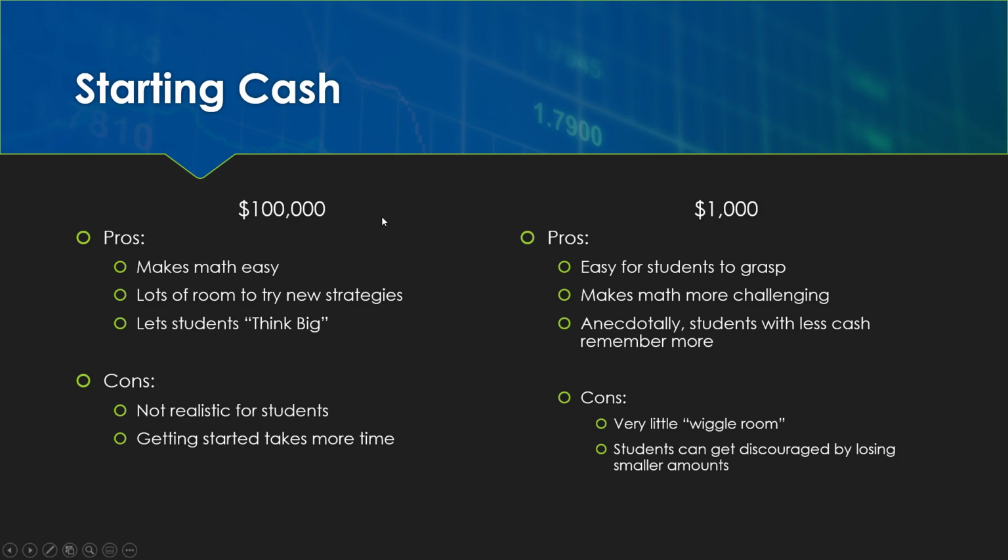The biggest con for the $100,000 game is it's not very realistic for the students. This can be a bigger deal, especially in rural communities and schools that aren't necessarily college prep focused. If $100,000 is more than a student can really conceptualize, then they can kind of get lost when they get set up with the game. The lessons they would be learning about investing are less applied because they think of it as a rich man's game. So that's not something that we want to do.